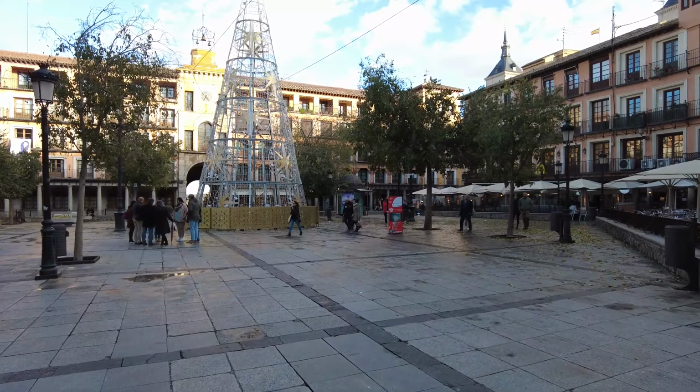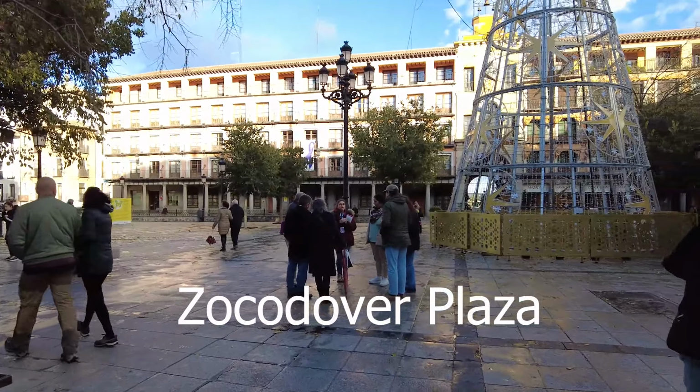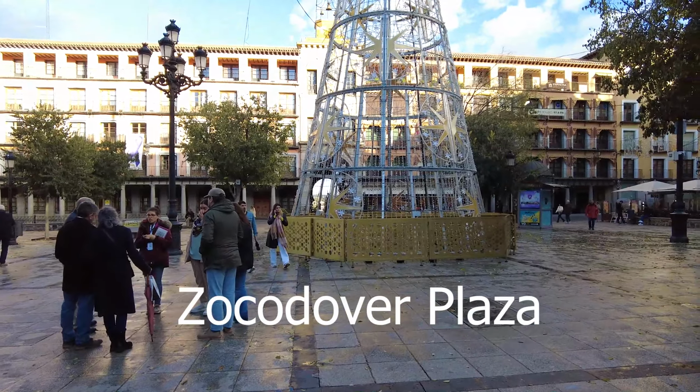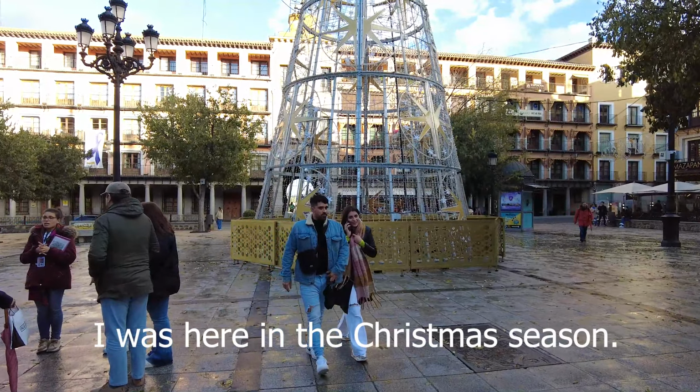So this is the main square in Toledo. This is Zocodover. And they're getting ready for Christmas. Got the Christmas tree almost ready to light up.